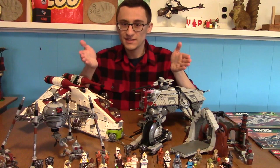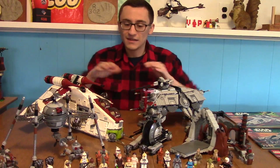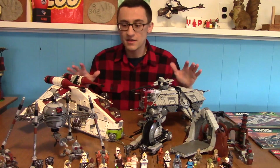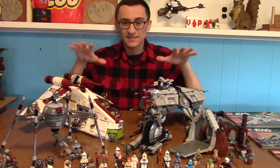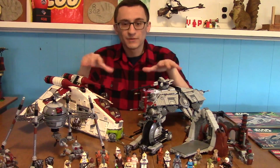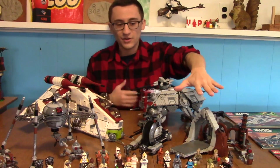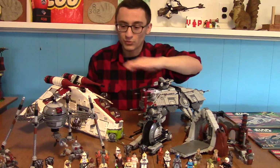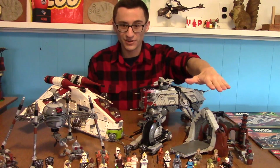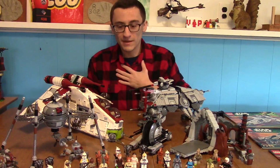And in 2013, back when there wasn't a lot of Star Wars content coming out, LEGO had a lot more freedom to kind of do what they wanted. So they put out 6 dedicated sets during the course of 2013 as a little bit of a reboot of the Attack of the Clones and a remake of all of the minifigures. All the minifigures you see in front of me were pretty much brand new in 2013, and it was the most highly anticipated line of sets for me personally.